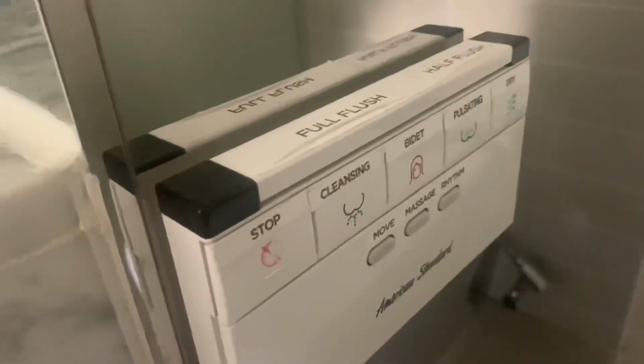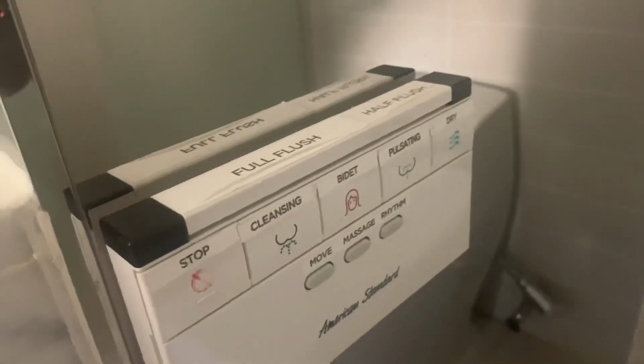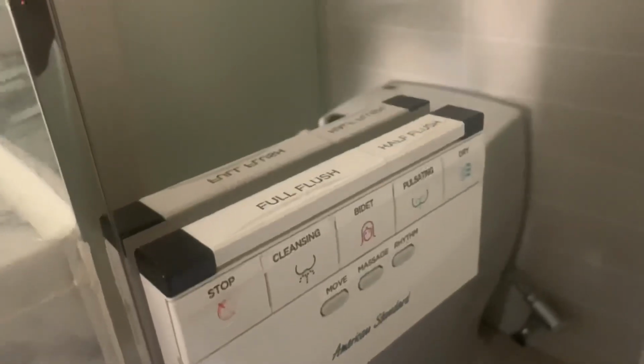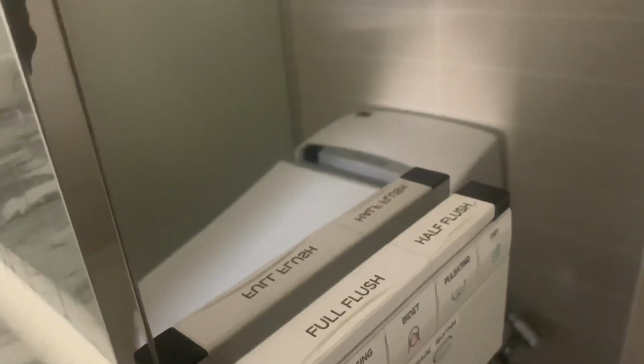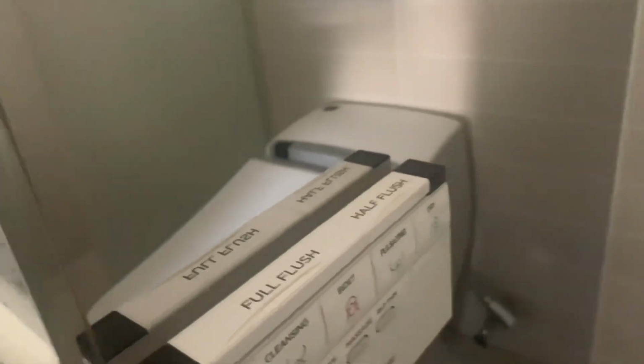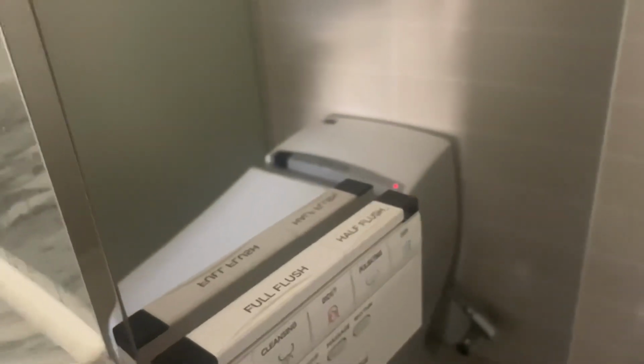This is also the toilet, which is pretty cool because it has a little bit of a bidet set up in it. So if you want to, you can clean yourself, but it has a lot of controls over here. So these are the controls for the toilet, and it says stop, cleansing, bidet, pulsating, and dry. And you can also massage the seat that you sit in, which is also pretty cool. You have the option to full flush or half flush, which is really cool, in my opinion.